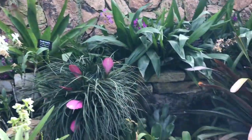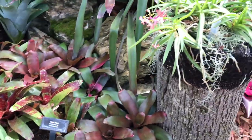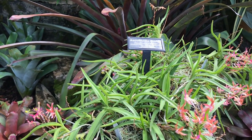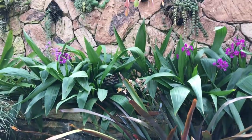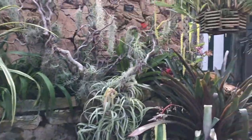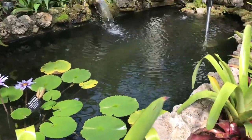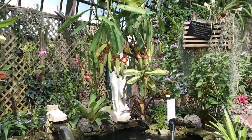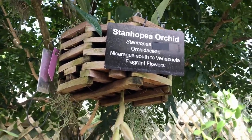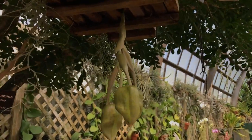Dendrobiums. Some bromeliads with it. Miltoniopsis. Oh, a Phalaenopsis. Or actually, no, this is a hybrid. Ascocenda peaches. Look at this, it's Stanhopea. I need to plant this in a basket because the bloom stalks grow from the bottom. And too bad we're not gonna see it bloom, but it looks like there's three big buds.